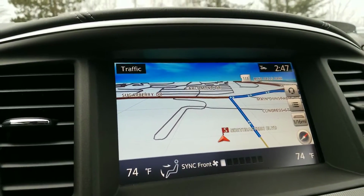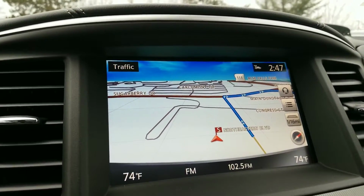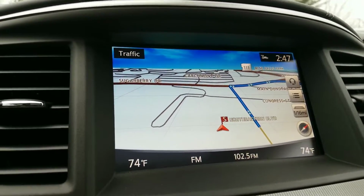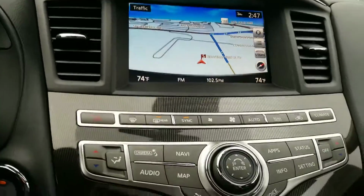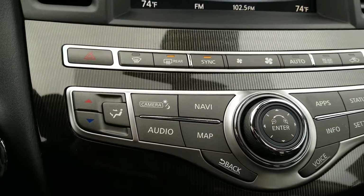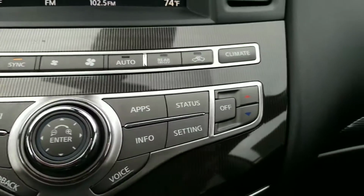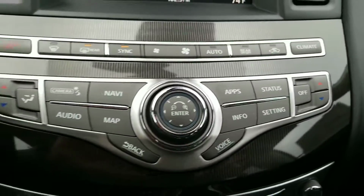And there you go, we're off and running. So some nice safety features and convenience features for you. Make it very, very easy to use. So you do have your climate control here. You have your dual temperature control. You can separate each side, different temperatures.